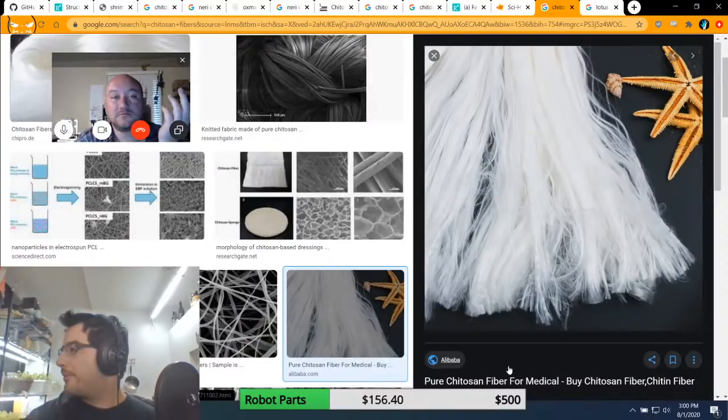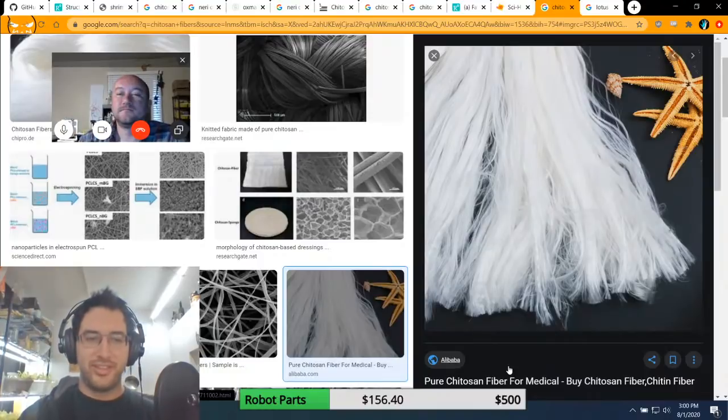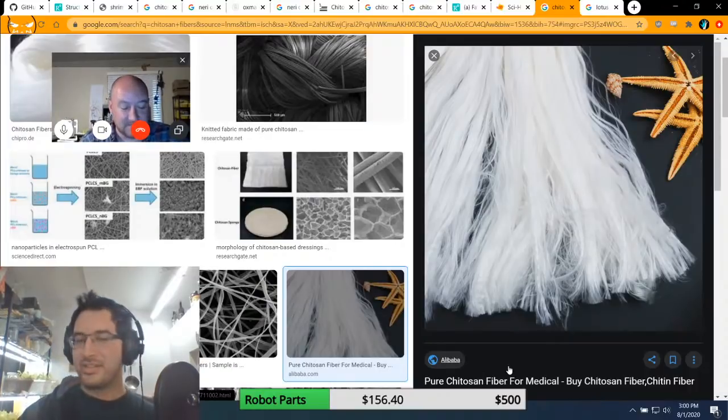All right, what else we got? Metal organic framework and chitosan. I don't have any links to that, but you're free to Google it. It's a thing. This is basically what we're gonna do for the last 20 minutes.